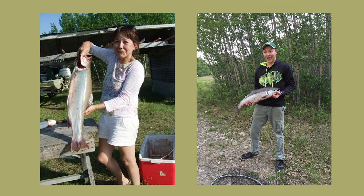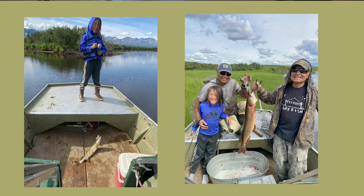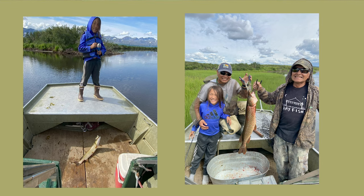This is my nephew with a red salmon. Go ahead. This is us pike fishing. And I know you have pike down here because I saw them.